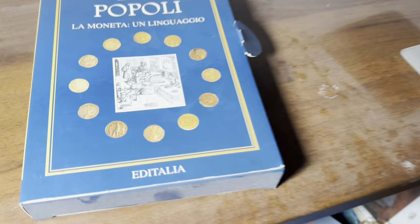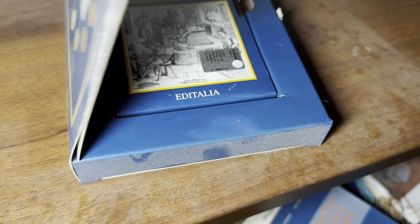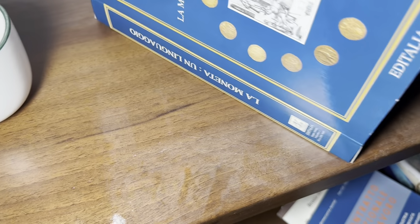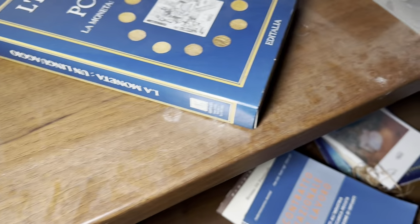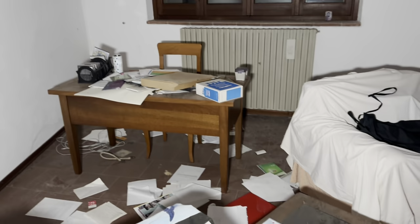But is that hammered gold coins? It's a book about European hammered gold coins or something. I'm just going to... Oh, it's a tape about them. It's a videotape. I thought it was actual replicas of them. I would have quite liked to look at those if it was. Right, I'll have a quick look round, see if there's anything worth seeing.